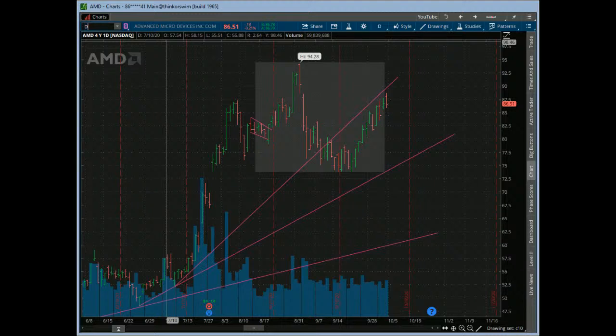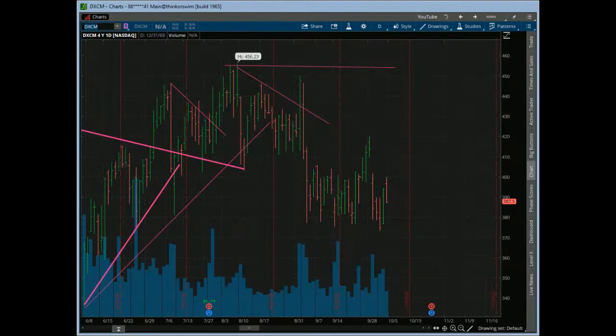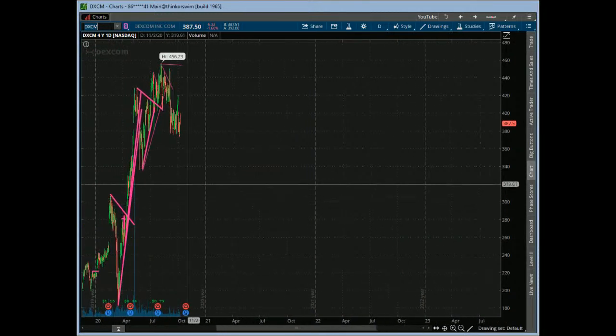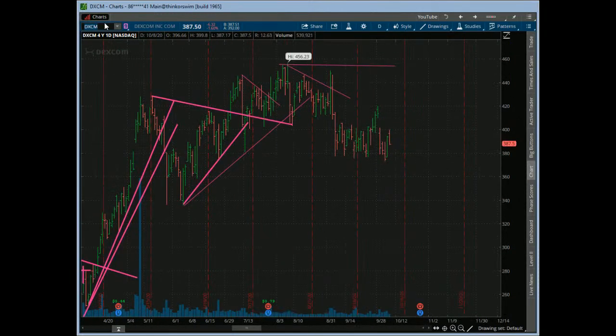Yeah. So Dxcm. So Dexcom, cool. Yeah, the Dexcom was pretty wild for a while, right? Just gave this epic move up, and then let's see if PODD can do the same thing. That'd be great. And then AVGO, let's take a look.